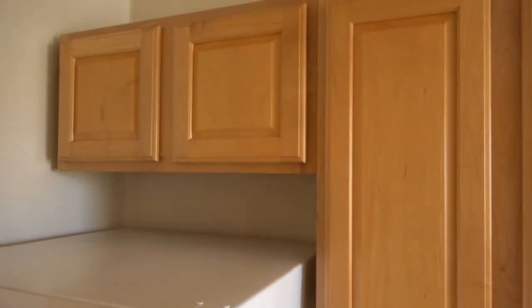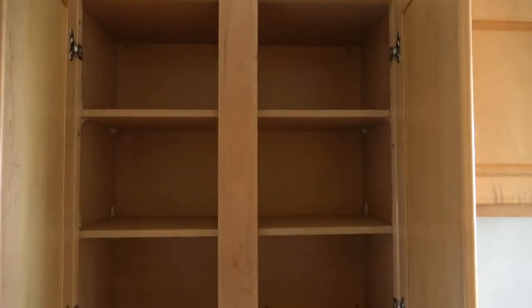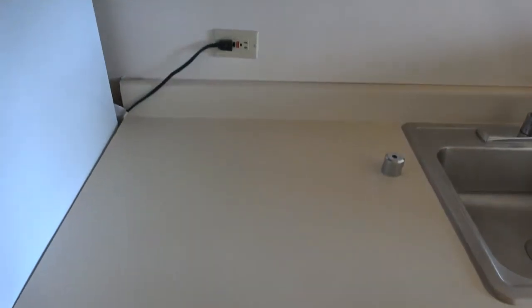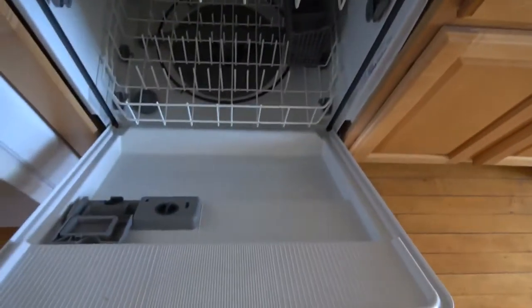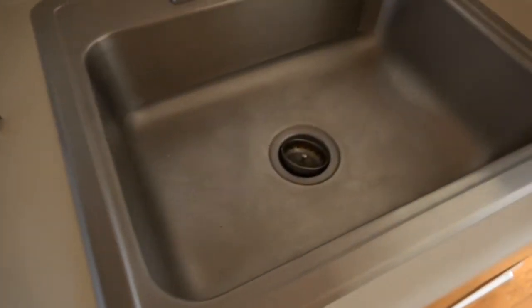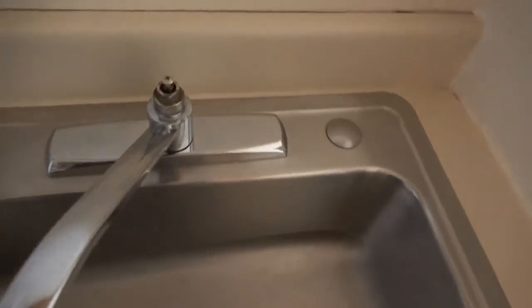Another foot high maple cabinet, and then you have more maple cabinets above the other countertop. You can see these are a little bit more narrow, still about 2 feet high and 10 inches deep. There's the counter space, another outlet. Underneath the counter is a full-size fridge that's very clean, ready to use. The sink is a stainless steel sink. Ordinarily I'd turn it on, but we need a new faucet piece here.